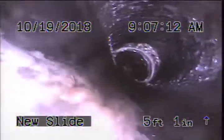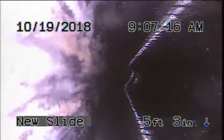We currently have the water running during the scope to check the flow on the way out. Here we go.